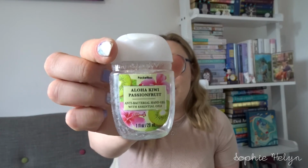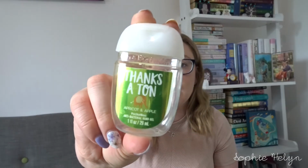We then have loads of antibacterials, so let's run through these. We have Winter Spice and Vanilla. This is an older scent, but it's really, really nice. Like a really genuine, warm vanilla, just like a warm vanilla pod scent. It's really nice. Then have Aloha Kiwi Passion Fruit. Again, I love that scent. It's really nice, especially for summer. This is Thanks a Ton Apricot and Apple. Again, another fruity scent, which I liked.